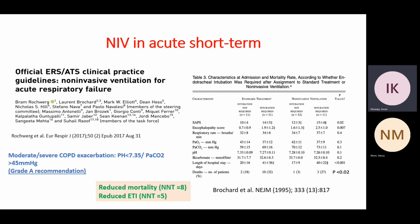So it is quite unique in medicine where you see the number needed to treat is just single digit. So it is a standard of care. This is why by default, everyone in the hospital, even the medical students, know that if someone comes to the hospital with a COPD flare-up, they need to be on NIV acutely.